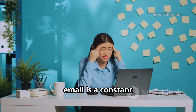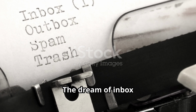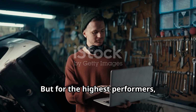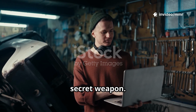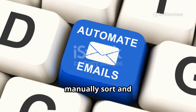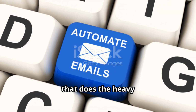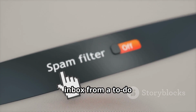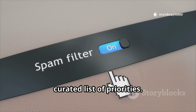Okay, let's move on to the beast that is the inbox. For so many people, email is a constant source of stress and a black hole for productivity. The dream of inbox zero feels like a myth, but for the highest performers, it's a daily reality, and AI is their secret weapon. They don't just manually sort and reply, they've implemented an intelligent system that does the heavy lifting for them, transforming their inbox from a to-do list assigned by others into a curated list of priorities.